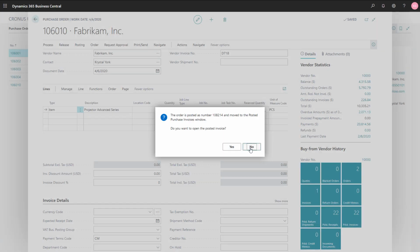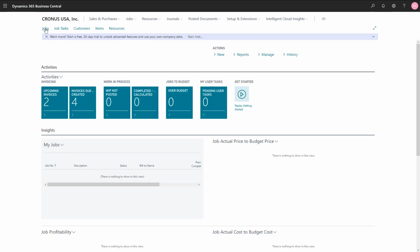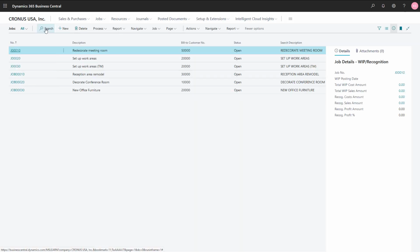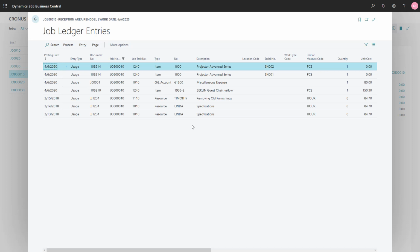All right, there we go. So let's have a look at the job. So I will return to the role center. Then jobs. So remember, we posted everything to the reception area remodeling job. And now if you click on navigate, history, and if you open the job ledger entries, you will see that there are 2 projectors. So not one item ledger entry with quantity 2, no, because of the fact that there is a unique serial number, Business Central creates a job ledger entry for every serial number. So serial number 1 and serial number 2.